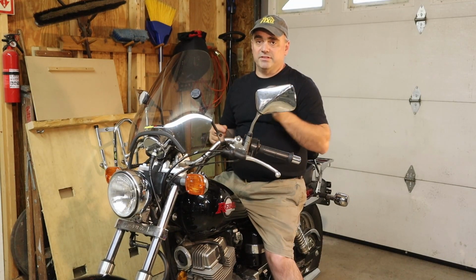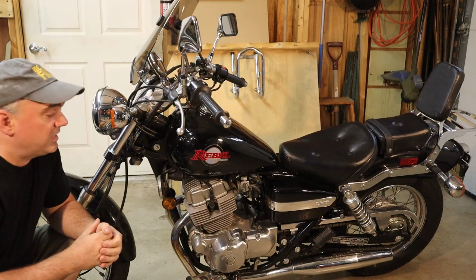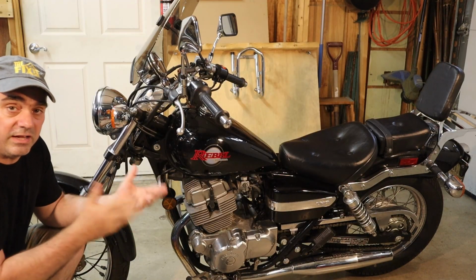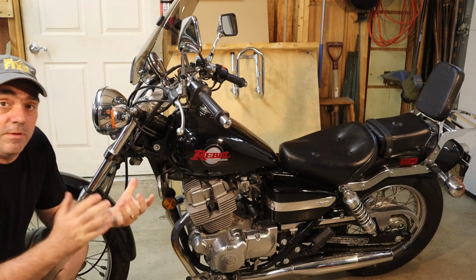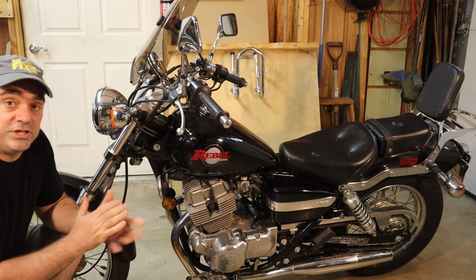It's going to be the top 7 things that I like about this motorcycle and the top 3 things that I don't. So for number 7, I'm just going to go with overall appearance. I like the way the bike looks. So it is 20 years old. It's showing a little bit of wear around the edges, but it still shines up nicely.